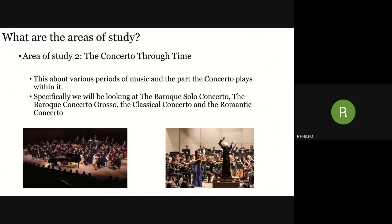Area of study 2. These are the areas of study that we study for the exam, but we'll also be looking at them through a compositional idea, so you can develop your compositional techniques and skills. This is about various types of music and the part the concerto plays within it. Specifically, we will look at the Baroque solo concerto, the Baroque concerto grosso, and the classical and romantic concerto.